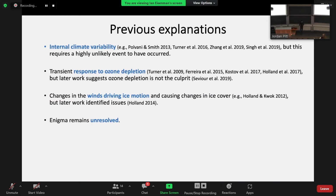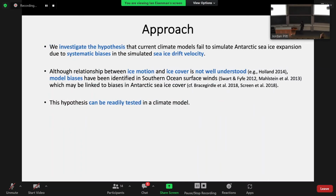And so we decided to focus on one specific possible hypothesis for this. The idea is that maybe all the current climate models fail to simulate the Antarctic sea ice expansion due to some kind of a systematic bias in the ice drift velocity. This is a little bit related to the idea that Holland and Kwok suggested and then Holland shot down. There were reasons we thought this was a potentially promising explanation and hypothesis, but another thing we were really drawn to about this hypothesis is that this is something that we could directly test in a climate model, as I'll detail in the next few slides.